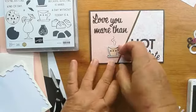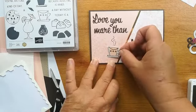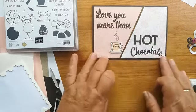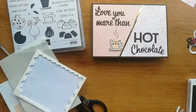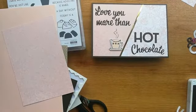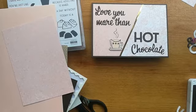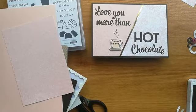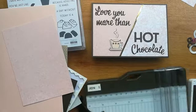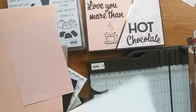There we go. I need to straighten that up. There we have it. Love you more than hot chocolate. And I'm thinking I'm just going to do a white inner. I've got thick card here. Don't need thick card. Let me just trim this down. Like it as it is. Yeah, I think I am going to leave it as it is, Verity. I think you're right.